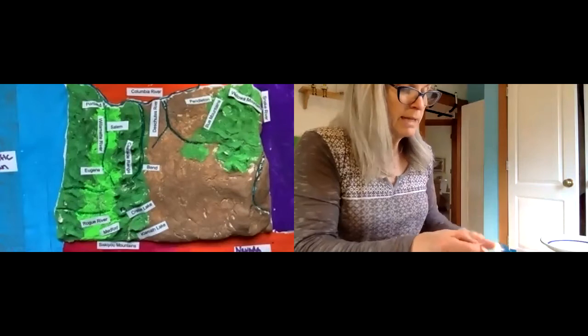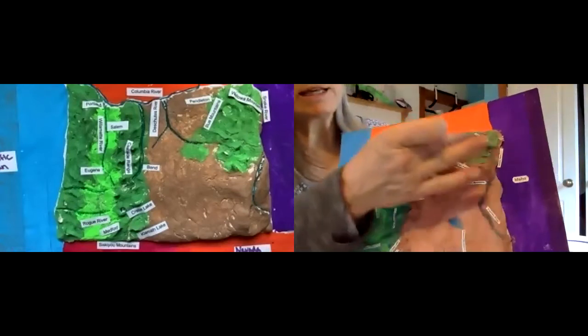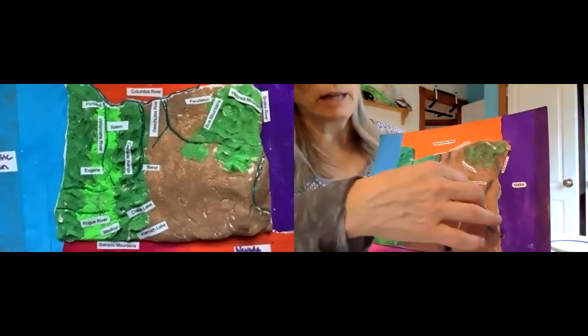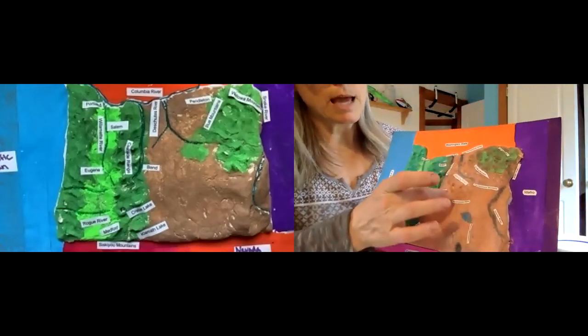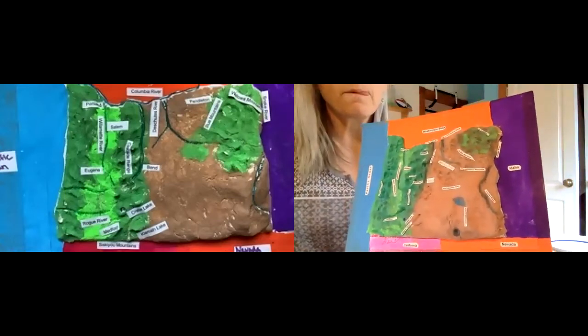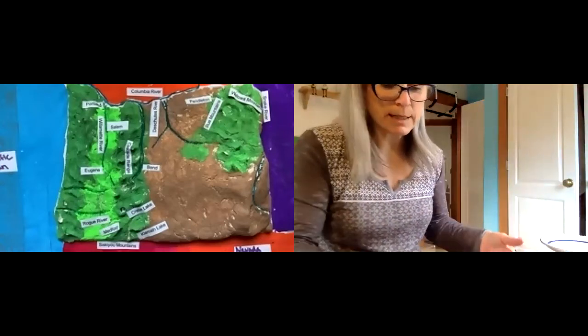So the Columbia Plateau is a huge area. It's really this whole area on the eastern side of the state that's higher land. So I'm just going to stick it across here because it doesn't need to be anywhere specific. It's just kind of that big, dry, high region with a little different ecosystem than the western part of the United States.